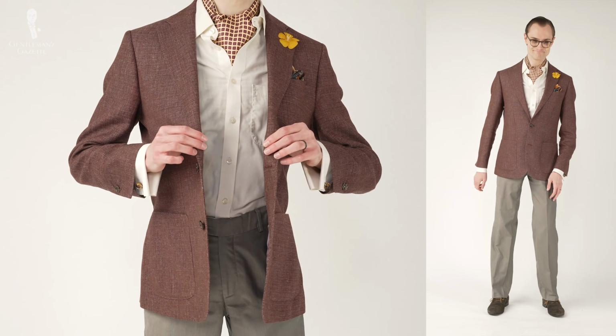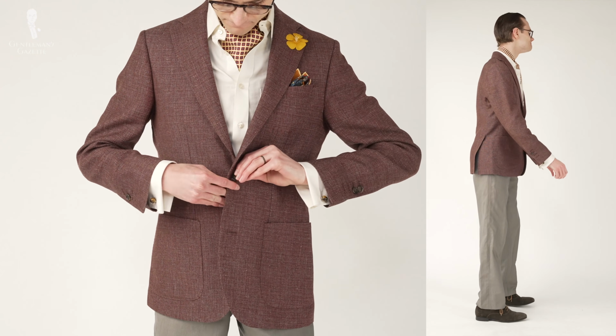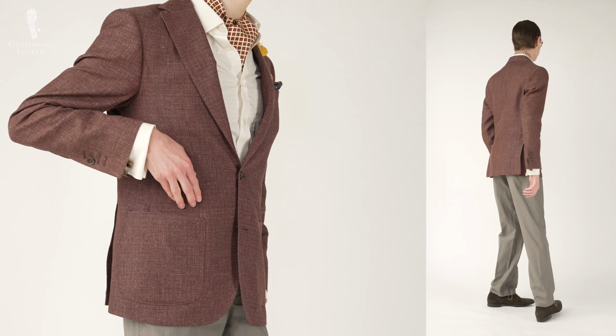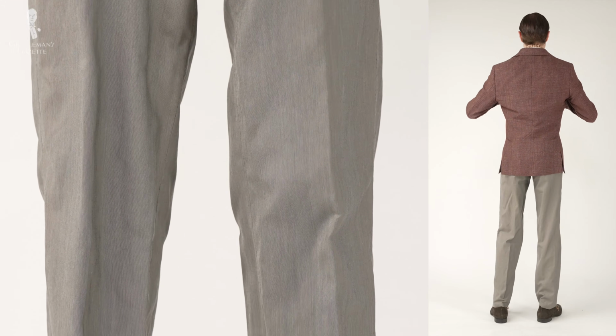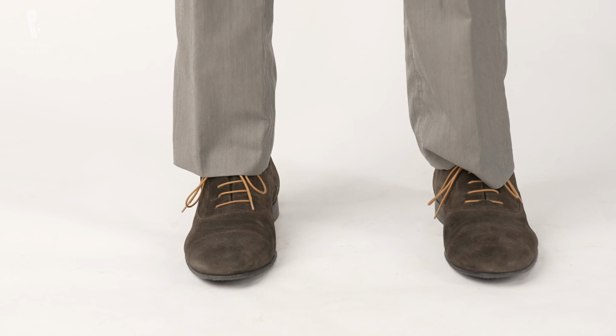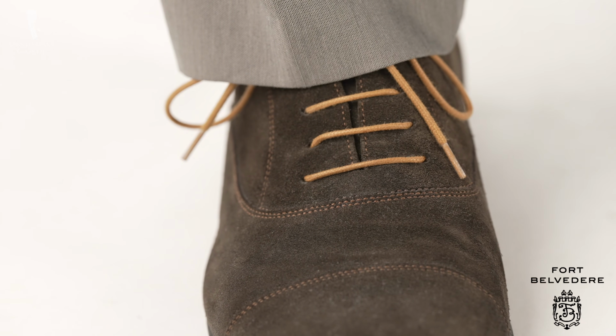The relatively coarse weave of my sport coat features wine red, brown, and cream colors, and I'm wearing it over neutral trousers in a taupe shade to ground the outfit somewhat. Finally, my shoes are chocolate brown suede Oxfords, and I have inserted into them tan shoelaces, which are also from Fort Belvedere.